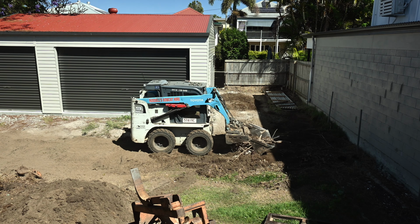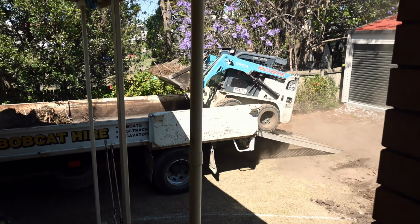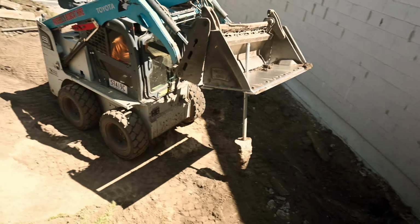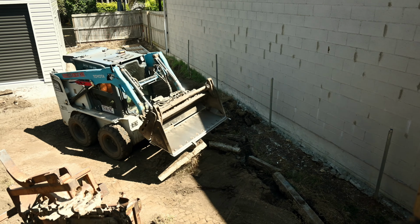Russell made short work of removing the pile of green waste and rubble from the yard. We got him to take out some of the hedge that wasn't doing so well, so Jade could eventually plant a little veggie patch there. And he took out the old fence posts for us. But the main reason we had him around was to create a ramp for the concrete driveway.